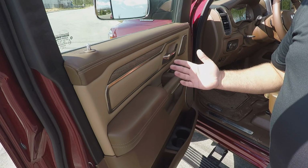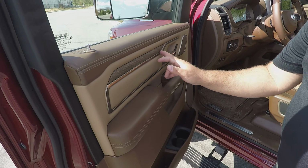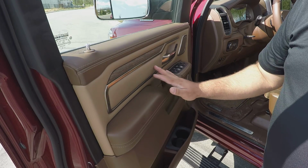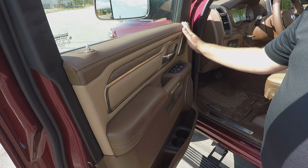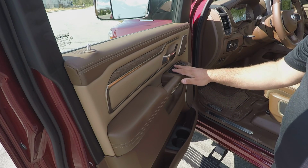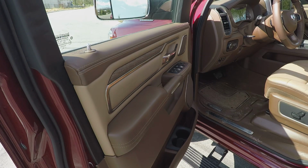Now, coming along to the interior of this Longhorn, starting with the door panels, you get this real wood trim, which is actually a reclaimed barn wood. You get real metal accents with bronzed color. And you get this leather insert here, almost looks like a crocodile skin. You also get a really nice leather top on the door panel, nice leather armrest as well. You've got more real metal trim here, and then of course you've got your mirror lock and power window controls, as well as your memory seat controls.